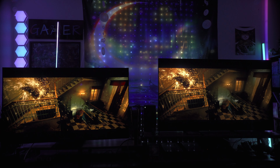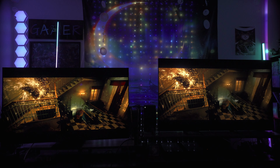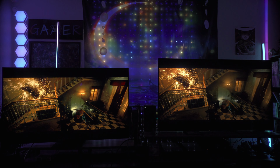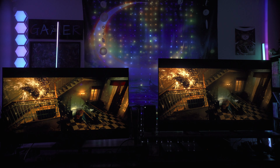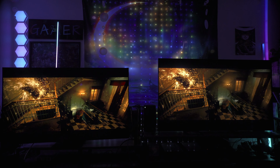As sparks start to fly in the firefight, okay, you can clearly see Sony does have a great control over those highlights. It's really tight, really sharp, very clear. I see every particle effect. TCL, the particle effects are a little bit more blurry by comparison. That's a win for the Sony. However, the color quality on the TCL and the contrast outweigh anything that Sony is providing. And that's where it starts to feel way more immersive on TCL than on Sony.